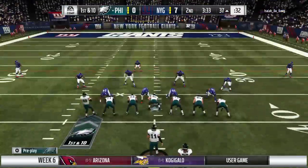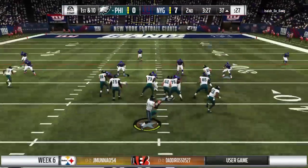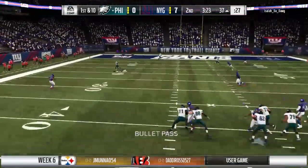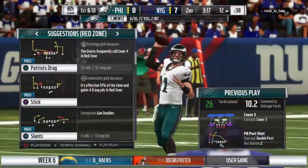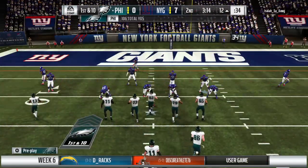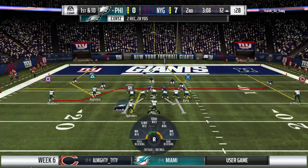Here's another first and 10. 81. Wentz now on first down. Ertz has it left side. And he gets this one inside the 15, just a yard or two shy of the 10. A good pickup there, 26 yards. The Eagles into the red zone for the first time. It's first and 10 from the 12.